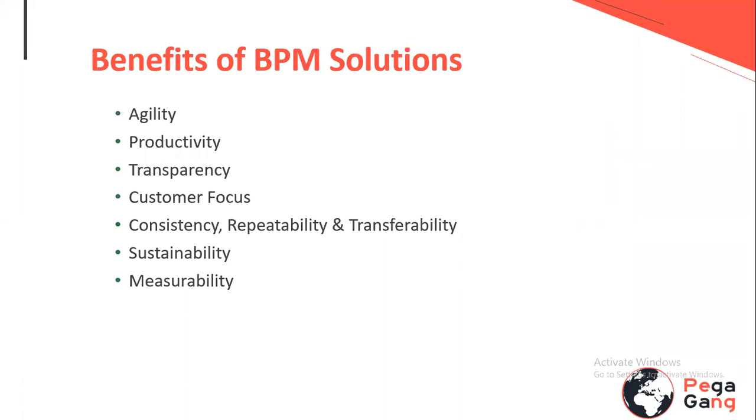Then customer focus. The major focus here is going to be on the customer. They are very, very customer-centric approaches, right? So you define your application in a way the customer wants to look at it. It's the entire customer's view of the application. Then you have consistency, repeatability, and transferability.